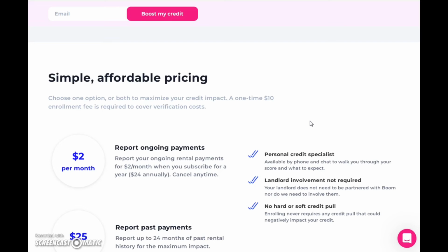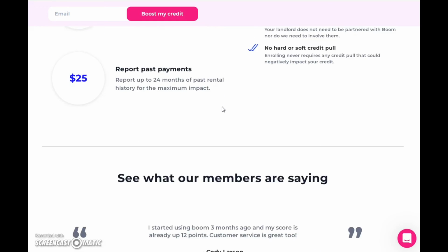the report past payments. So you're looking at $49 or $59, including the one-time $10 enrollment fee that is required for verification process purposes, right? So we need to verify your rent. So you're looking at $59 to get 2 years of rental history as a primary on your credit file. You can't beat it, you guys. So that's what I wanted to do, is share it.